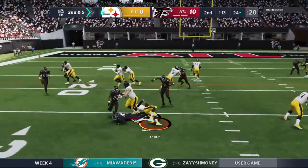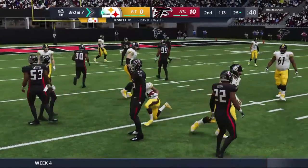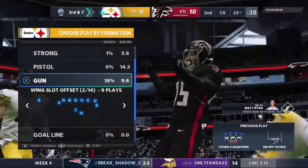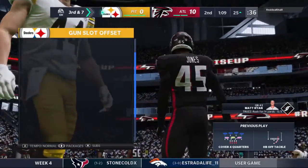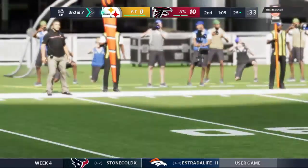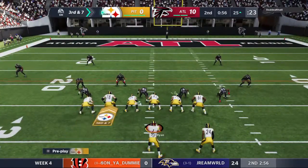On second down, it's Snell. And this time they were ready for him as they'll stop him right at the line of scrimmage. It'll be a loss of a couple on the play, so now third down coming up. And it's third down. Here's play number 7 on the drive. This is 3rd and 7.